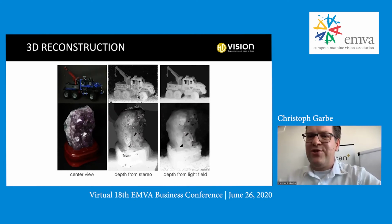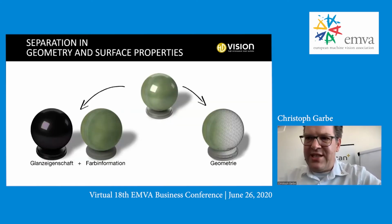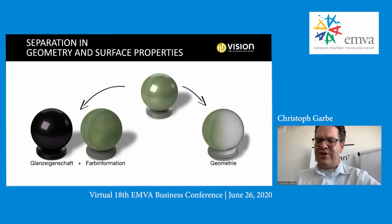If we then go to the next slide, we can see that an object has more information than just the geometry, but we also have glint properties, or we have the color information, so the texture of the object. And all of these features can be measured by light field imaging directly from the light field images. And then the information can be separated and used for different parts of quality inspection, for example.